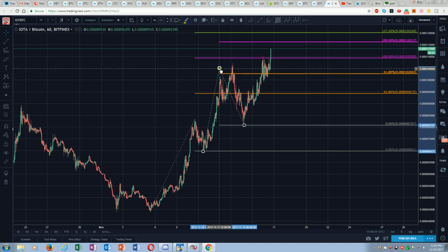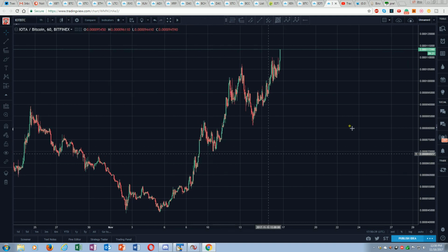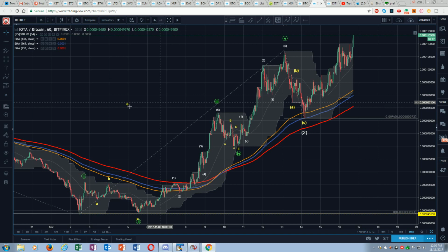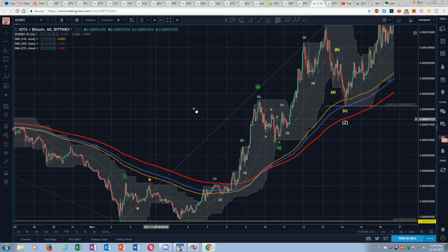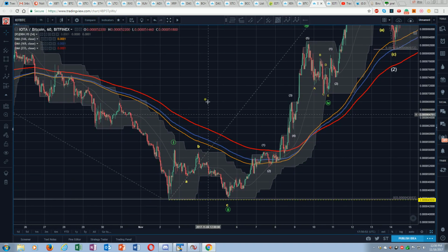So let me take that off and take you over to where I've already done the labeling. And we'll take a look at that. Now, here it is on the hourly, same chart. Okay, so I would encourage you, let me push this off to the side, and we'll take it from where we started the new trend.